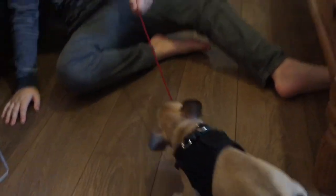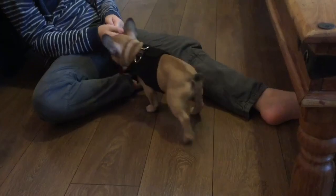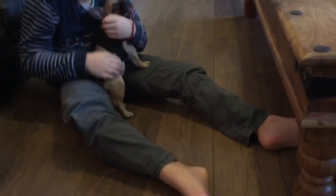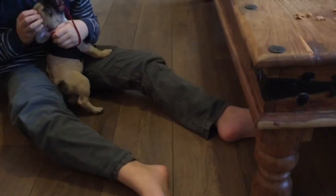She loves this toy. It's what came from the owners. I'm sure she should be a cat. She plays with it and dangles with it.